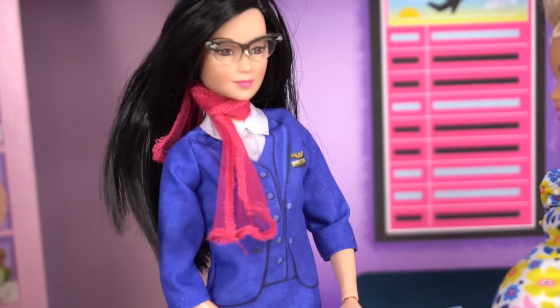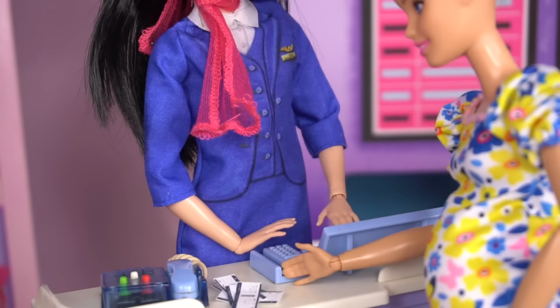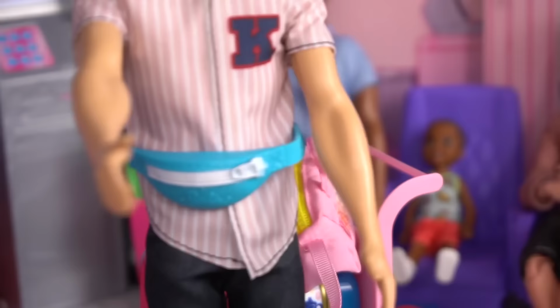Alright, ma'am, here are your 5 boarding passes. Your flight is on time. George, Margaret, Barbie, Skipper, and Stacie Roberts. Thank you very much. George, do you want to hold on to the boarding passes? Oh yes, I'll put them in my fanny pack.